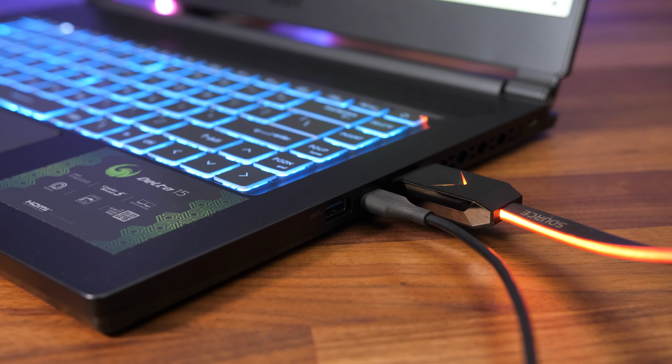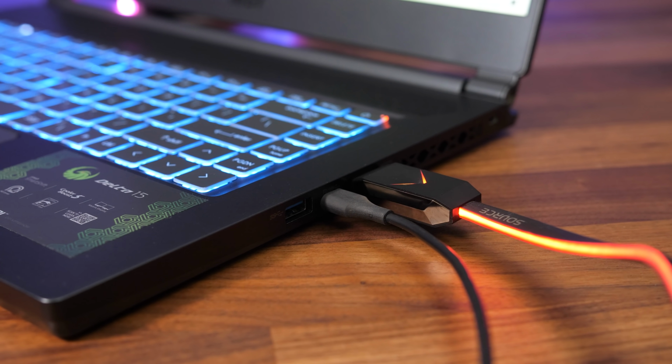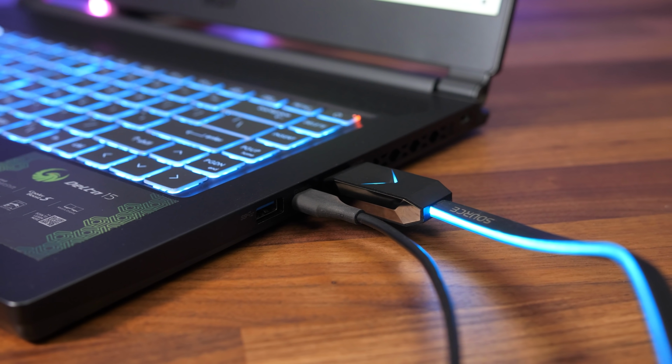Unfortunately, neither Type-C port can be used to charge the laptop, but the Type-C port on the right has DisplayPort support, and both that and the HDMI port connect directly to the RX 6700M graphics, bypassing the integrated GPU. So connecting an external monitor to either of those two should boost performance in games.